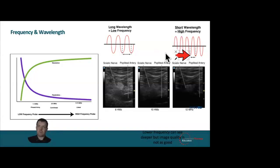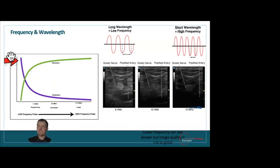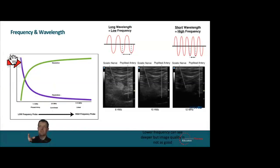Yeah. But the problem is, if you have a look at this here, so we've got a low frequency probe versus a high frequency probe. So this is a linear probe between 5 and 15 megahertz. So if you remember on my one, it went up to 14.6. So at a high frequency, we don't get very good penetration, but we get a really, really good image. Okay. But with a low frequency probe, we get a really good depth, but the image quality is really poor.